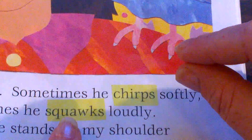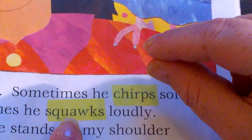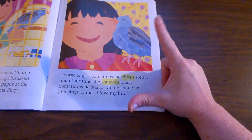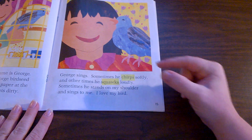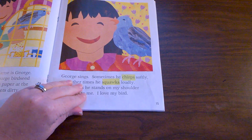Squawks is also a sound a bird makes, but it's a much louder sound. When you hear the word squawks, I want you to put your fingers really far apart and say squawks, squawks. Be sure and listen for chirps and squawks when we're reading the book.